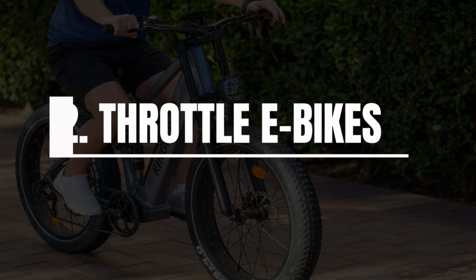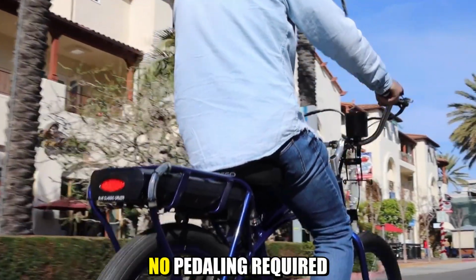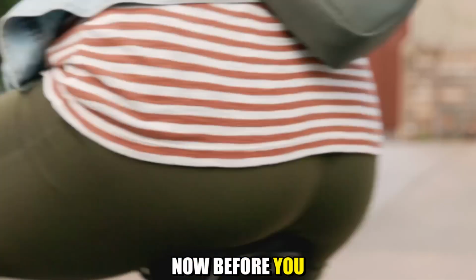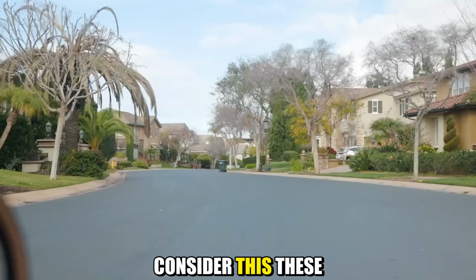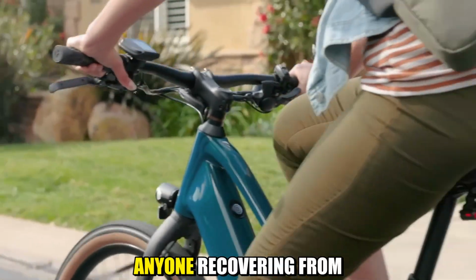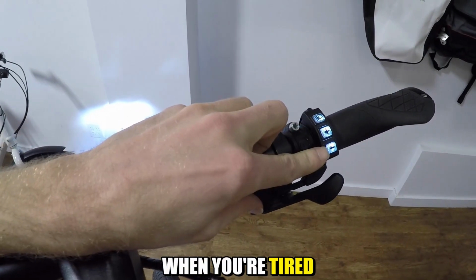Then there's throttle e-bikes. These have a twist grip or thumb throttle, just like a motorcycle. No pedaling required. You can literally sit there and cruise. Now, before you think that's cheating, consider this. These are life-changing for people with knee problems, older riders, or anyone recovering from an injury. They're also incredible for cargo hauling when you're tired.